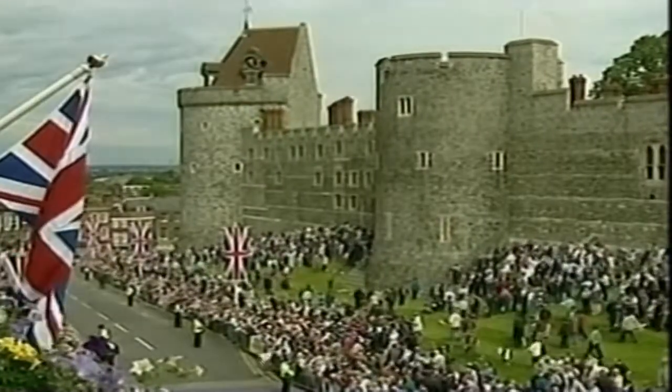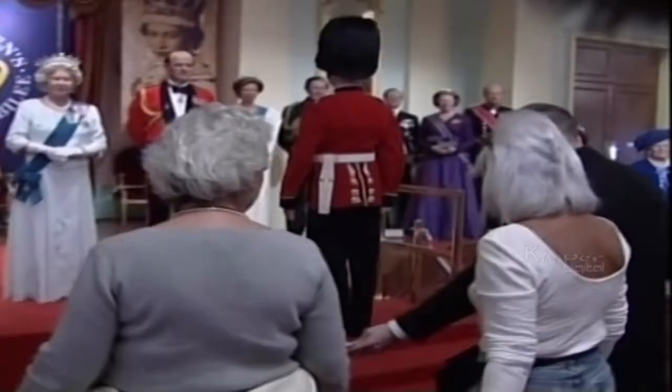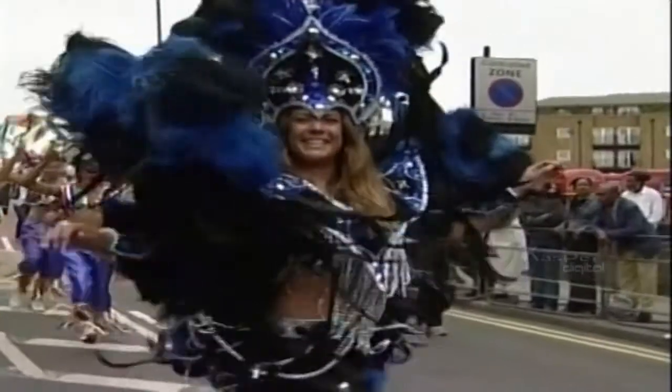Kick back as we take you on a short trip of England's wonderful history and culture. If you've missed out on seeing the Queen on her Golden Jubilee, we can tell you how to get up close and personal with the monarch. Come and check out the many booming tourist attractions and festivals.